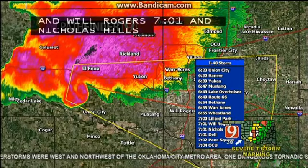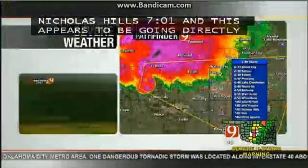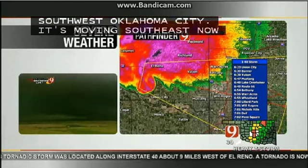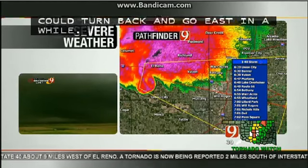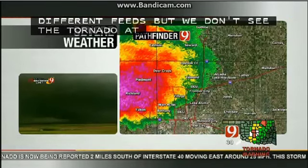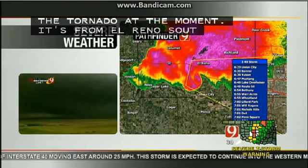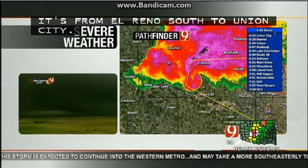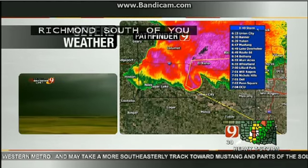Now, it's moving a little southeast right now. It may turn back and go a little bit more to the east in a while. We're watching a lot of different feeds around. We don't see the tornado at the moment. But once again, it is from El Reno south down to Union City. Richland, a little bit south of you, baseball-size hail, El Reno area. And on this, we call it southeast, 20 miles per hour. And there's your times of arrival.